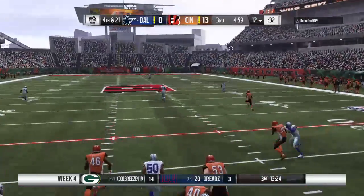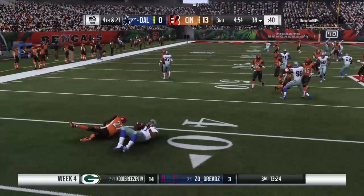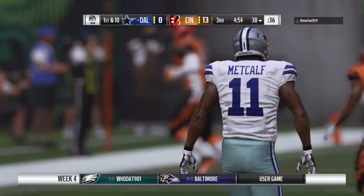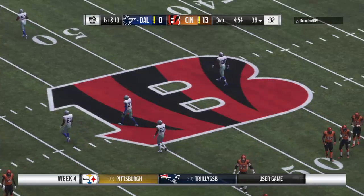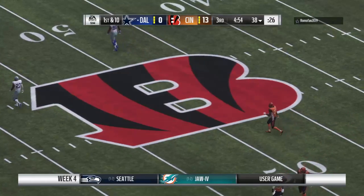And he gets this away, and look at this. This is a good one. It's taken to the 26. 12 yards on the return that time. And possession will switch hands, 1st and 10. The Cowboys offense now, they head out for their first possession of the second half. They were able to get the stop defensively. Now a chance to turn that into points on the offensive end.